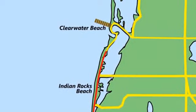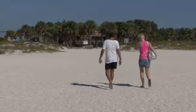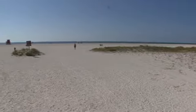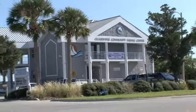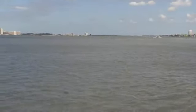Go a few miles north and you will arrive at the gorgeous sands of, you guessed it, Sand Key Park, showcasing a wide sandy beach, picnic and playground areas, showers and restrooms. Sand Key is also home to the Clearwater Community Sailing Center, where you can rent small sailboats and relax on the clear green waters of the Intracoastal Waterway.